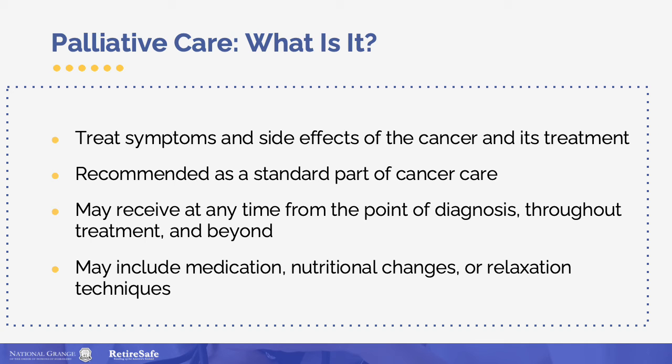So what is palliative care? Basically, it treats symptoms and side effects of cancer and its treatment. It is a very common part of cancer care. It is usually recommended to everyone. It focuses on easing symptoms like nausea, pain, fatigue, and shortness of breath. It also helps you manage the stress of cancer by helping you handle the emotional side of the disease.